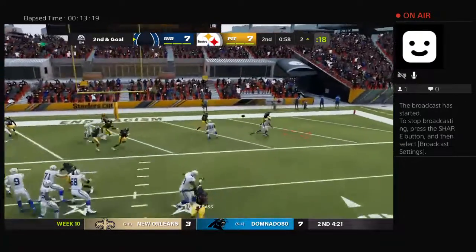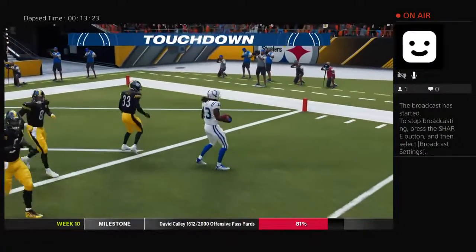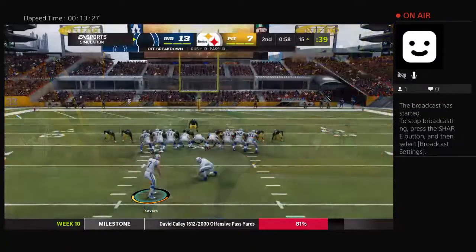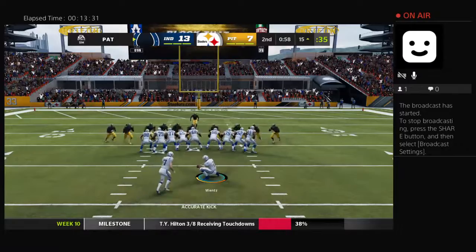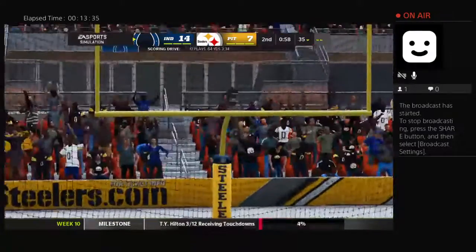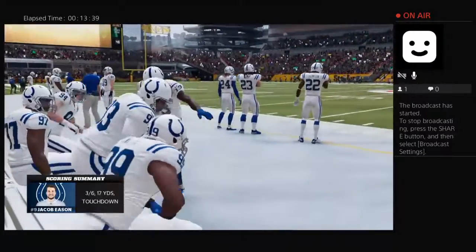Here's Eason to throw. And he's got his man. It's Hilton for the Colts touchdown. T.Y. Hilton, his 3rd touchdown now on the year. And the Colts have taken the lead. Extra point right down the middle. And that makes the score 14-7.